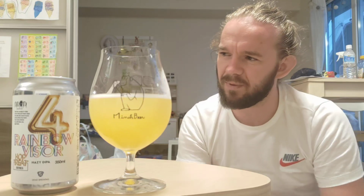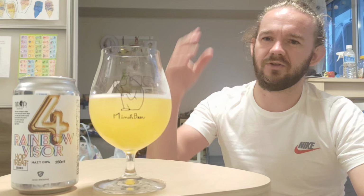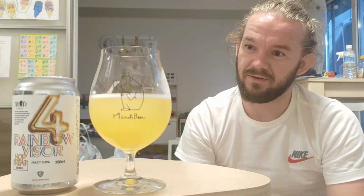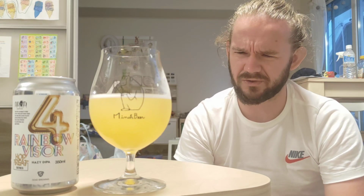But as you move into the front half of that front third of your palate, you can feel the coconut underneath from the Sabro, and then above that you've got all the kind of juicy tangerine and mandarin and things like that you would expect of both the Mosaic and the Sabro in this one. So yeah, it's actually really nicely balanced in terms of its fruits.